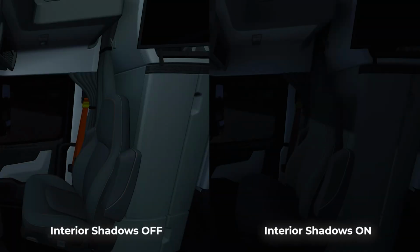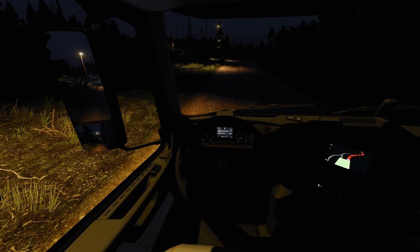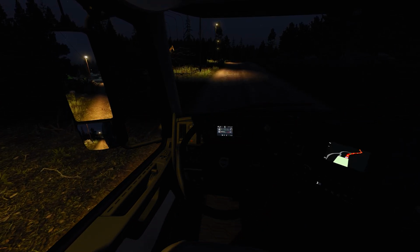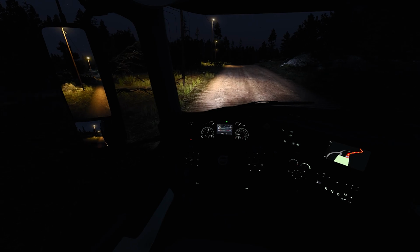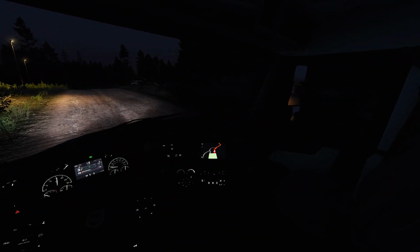Night driving now feels more atmospheric with interior shadows. When lights are on the outside, shadows cast by the truck's body will now enter the cabin naturally, creating depth and immersion. Disabling this option removes shadows completely, giving you a well-lit interior view even at night.